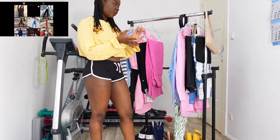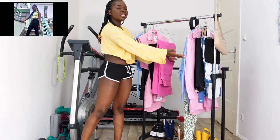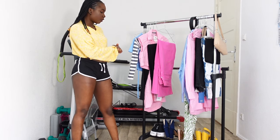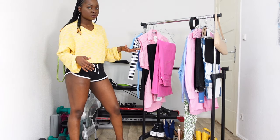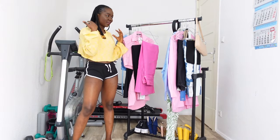Today I'm here with another clothing haul for you guys, a summer clothing haul to be precise. These are the pieces that I picked out from Zalando, and these are the pieces that I picked out from Zara. Down here I have some shoes. We're trying them on. The shoes are not new, they're shoes that I have at home already, and I was styling these pieces together. Let us get into the video by trying this on.